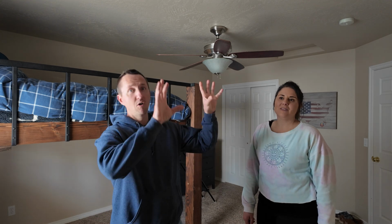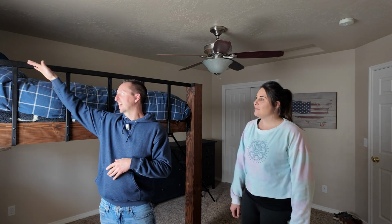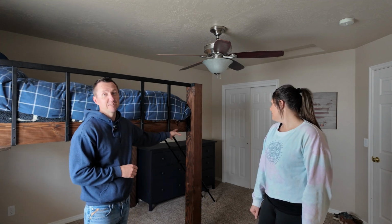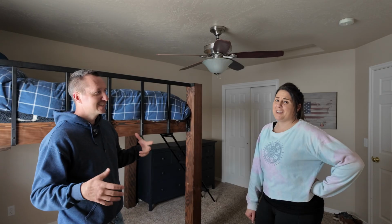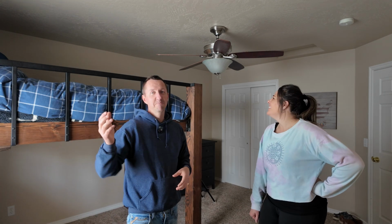Some of the ideas for this bedroom is a cool accent wall chair rail thing on this wall here. We need to add a headboard / nightstand thing on the back of the bunk bed. And then we need to add a better stair system for the bunk bed here. Right now we're using a ladder out of our toy hauler trailer. And it's been like that for years, so it's time for an upgrade. So with all that being said, let's get to it.